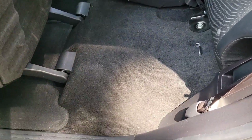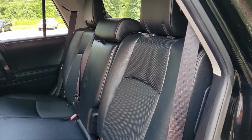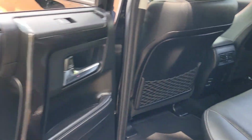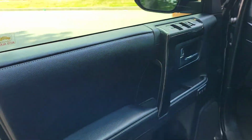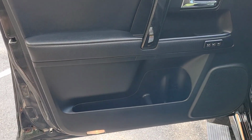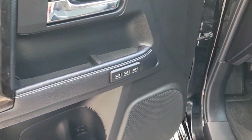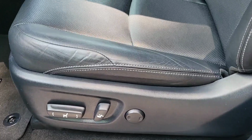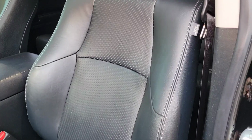It's impossible for me to have shade this time of year when I'm doing these videos because the sun is so high. Door panel's in great shape. And door panel's in great shape here. Seat looks fantastic. Sorry for the sunlight.